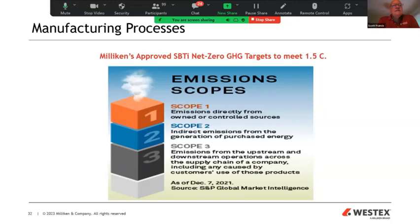Now, is Westex, a part of Milliken, at the point where we can say it's X number of pounds of greenhouse gas or CO2 per yard of fabric? No, we're not there yet, but we're going to get there. So that will help us to determine, or help our customers determine, our impact to their scope 3 by telling them it's X number of pounds of CO2 per yard of fabric. We're not there yet. We're working to that end.